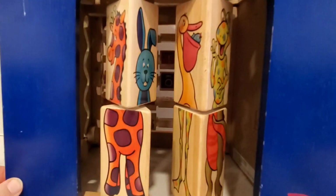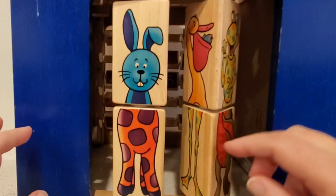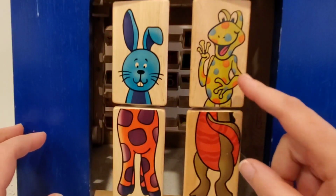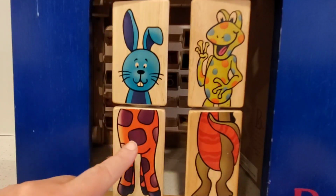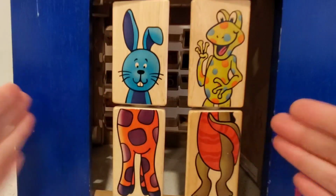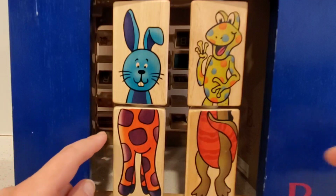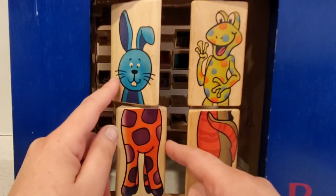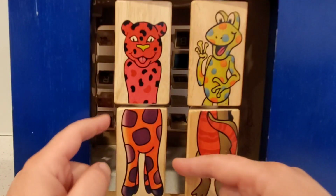Let's spin it around. What is going on over here? Oh my gosh, that's so silly. We've got a frog head and an alligator bottom, and it looks like giraffe legs and a blue bunny head. That doesn't go together. No. Let's fix it up. Does this go together? No, that's so silly. A jaguar and a giraffe?